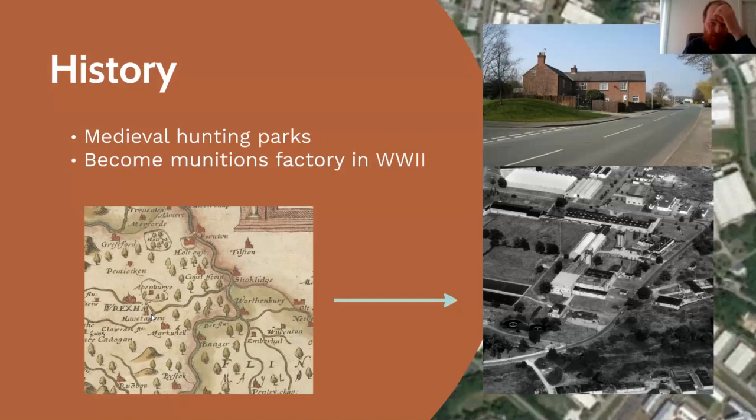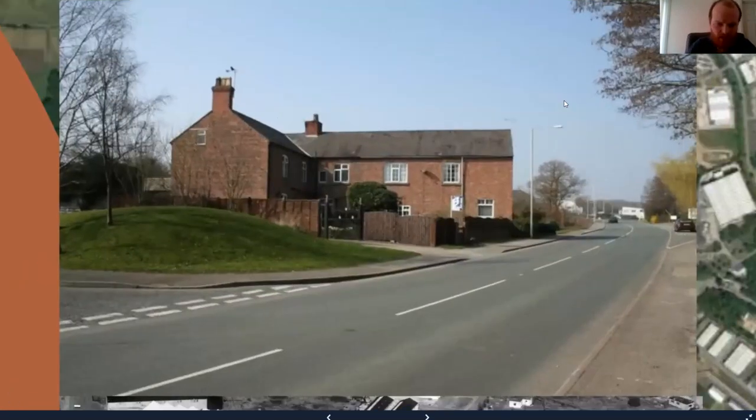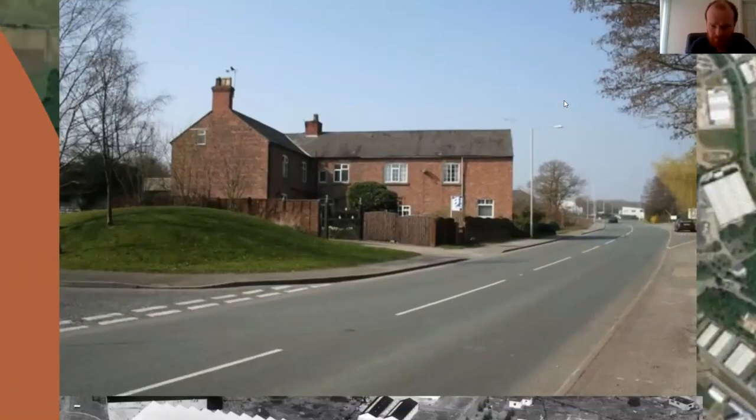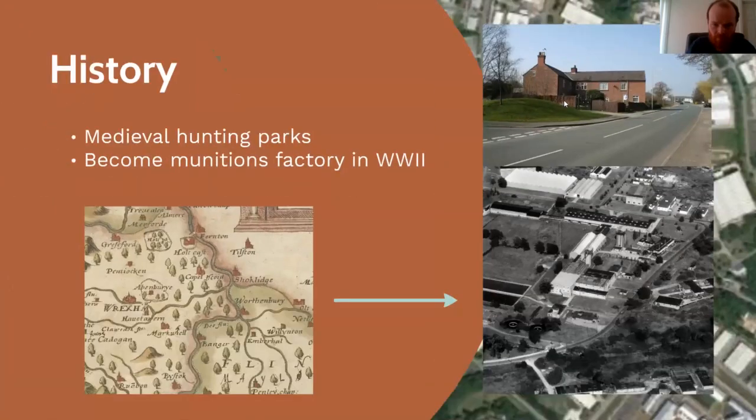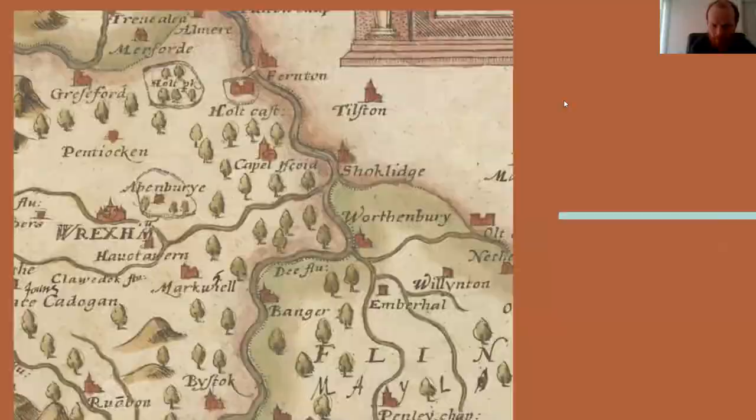And a remnant of that still exists today, with some farm buildings still in the heart of the industrial estate, such as Abenbury Farm here. So there's a close-up of the hunting parks. This is quite an old map, so you can see the Dee and its tributaries.